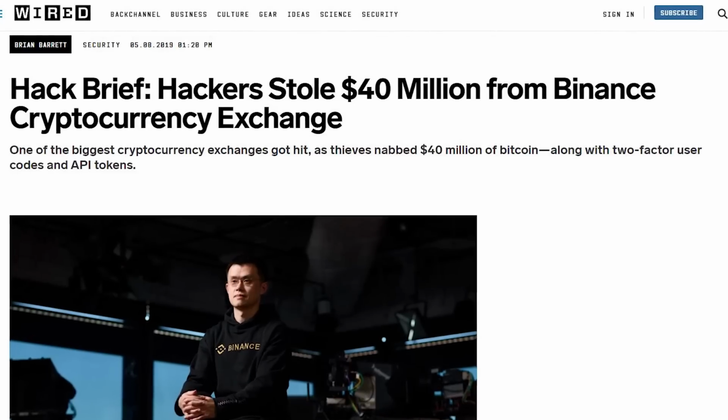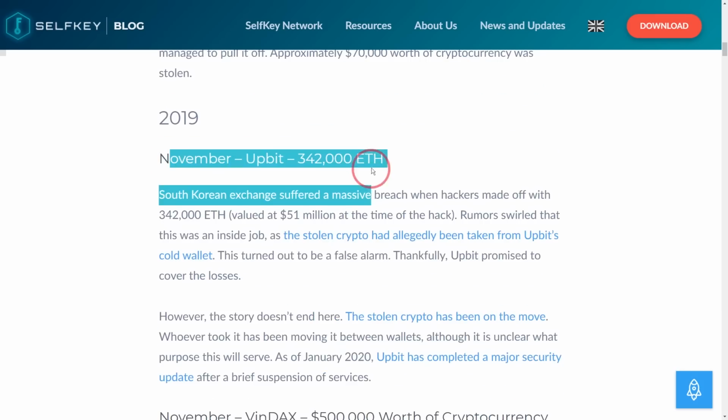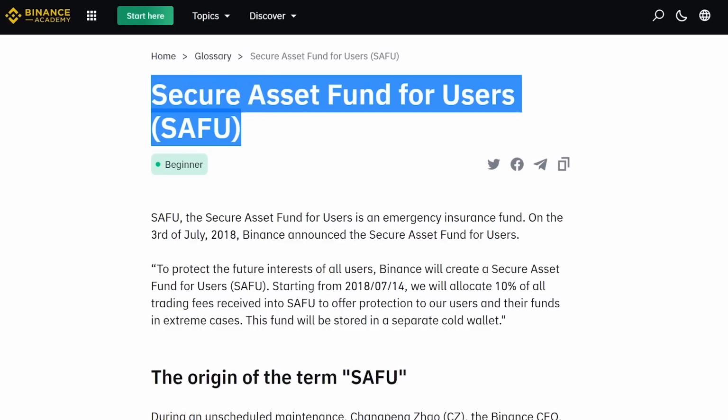Obviously, no exchange is secure. For example, Binance was actually hacked in 2019, and it's just one of them. There are actually a lot of hacks happening every now and then, as you can see. But you may say, if kena hack, they'll have to compensate us ma? Yes, they do. For example, Binance has a secure asset fund for users.